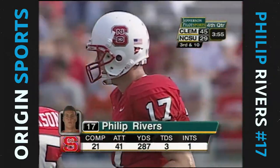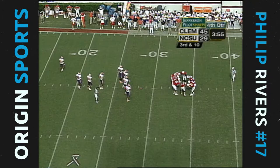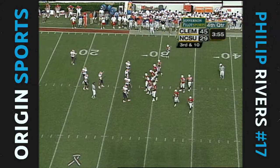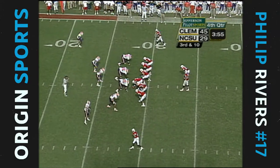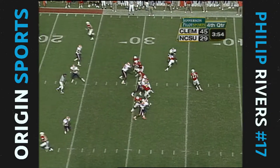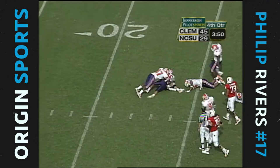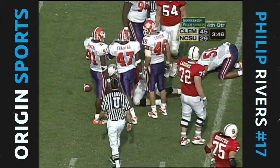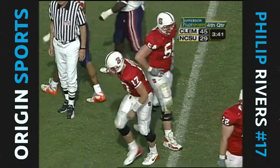287 yards, 3 scores. Just thrown an interception, for his sixth career 300-yard day. Third down and 10. Rivers up the middle. Gets rid of one tackler, but won't get the first down. He's pulled down at the 23-yard line. It's a gain of 5 on the play. It'll bring up fourth down and 5.